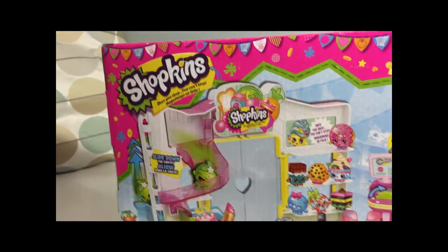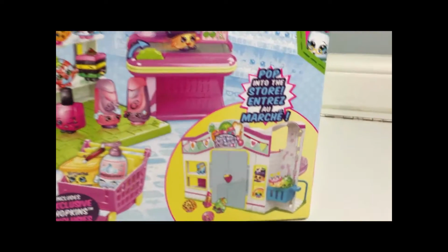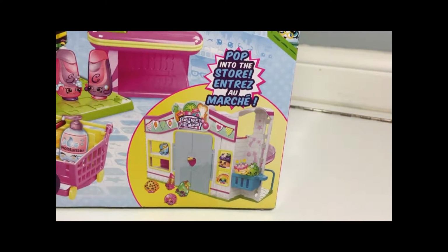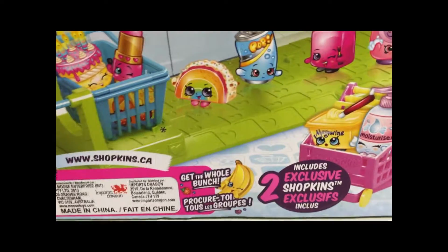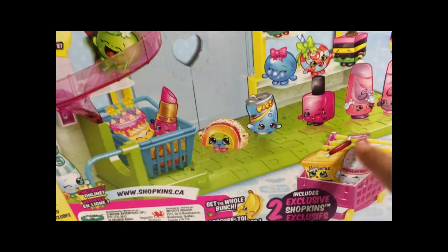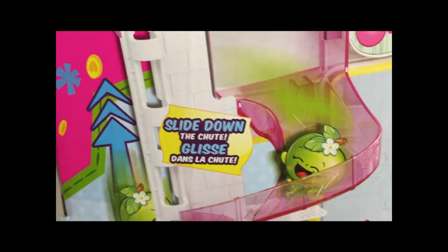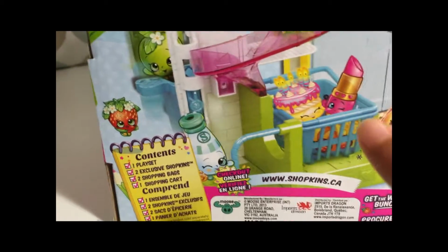And here at the back, it pops into the star. So there's two parts of it, and ooh, you get to see. And this is the back, actually. And then, as you can see, you get to have two exclusive Shopkins. That's Margarina and La'Lotion. And that's Apple Blossom. She looks kind of weird when she closes her eyes. And then way over there, it's like she's a spy. And then there's Lippy Lips and Wishes.